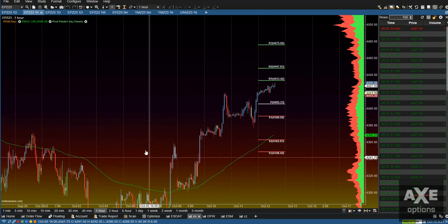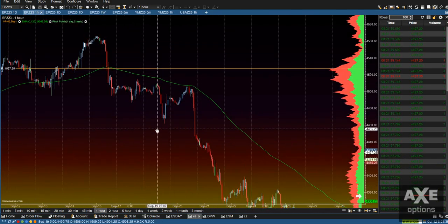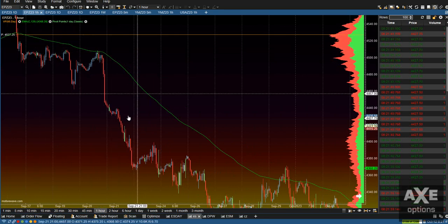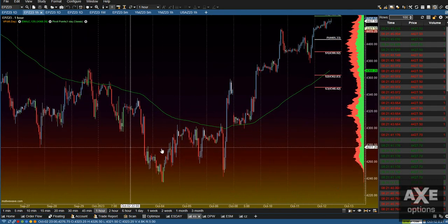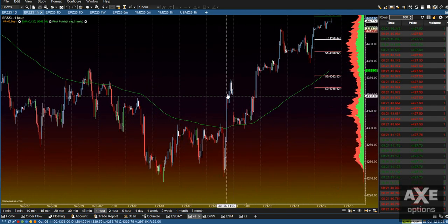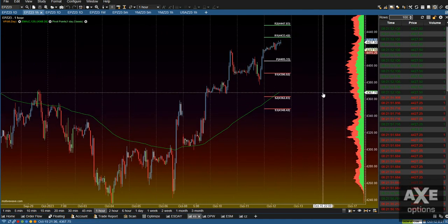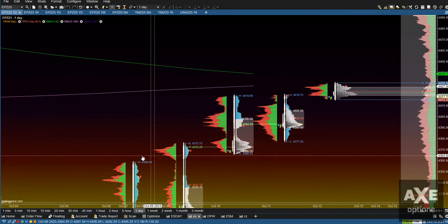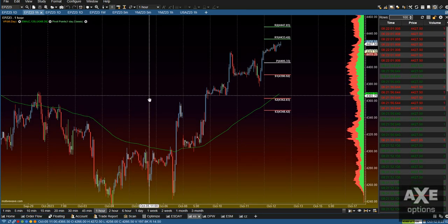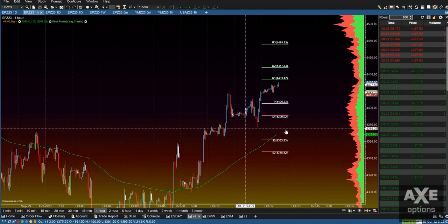Here's your hourly. As you can tell, my magic green line here has been pretty much resistance. So as we traveled down, then we had this wicked move right up and then back and then boom, and now we're support. So 38.68 is support on that line, ties into my 38 or 43.70 here. Excuse me. So that's 43.70. So that's my line right there.